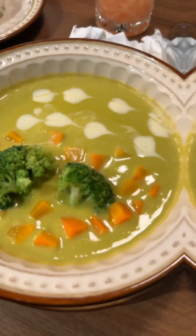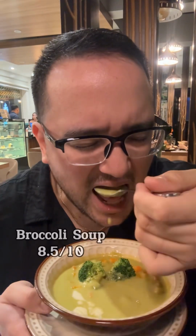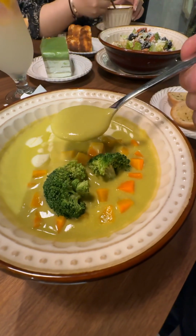Now, if you're someone who prefers the thicker and creamier soups that life has to offer, ACafe has got you covered. You must try their broccoli soup. A blend of pureed broccoli and what I assume is heavy cream makes this dish stand out for its tasty richness, accentuated with the cheese paired with it.